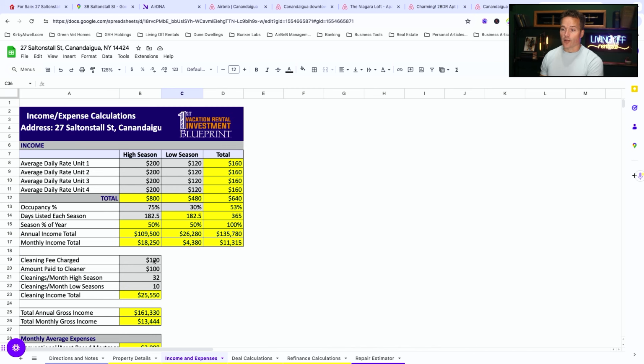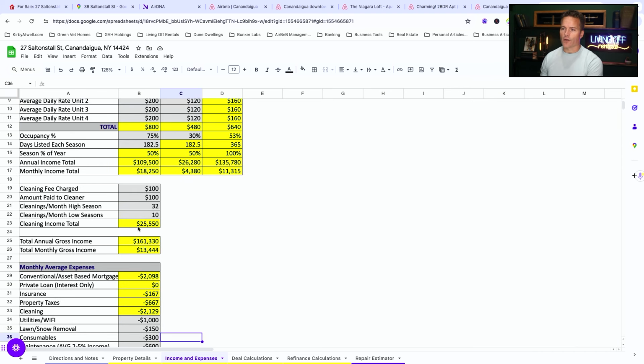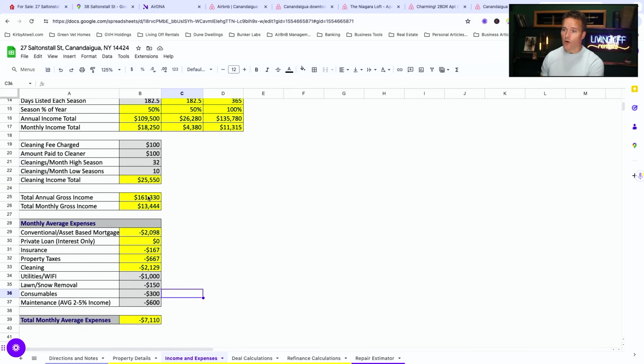So then you plug in your cleaning fee that you would expect to pay. And again, this is a conservative cleaning fee, but let's just say there's 32 cleanings per month in the high season, 10 in the low season. So you make an extra $25,000 of revenue from that, which you're going to eventually pay your cleaner, but it is revenue. So now we're grossing $161,330 total in income, which is $13,444 per month on this $375,000 property, which is pretty nice gross income.